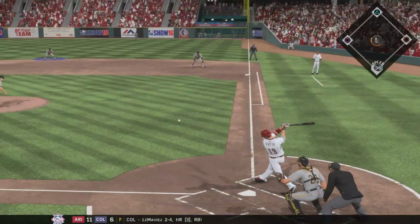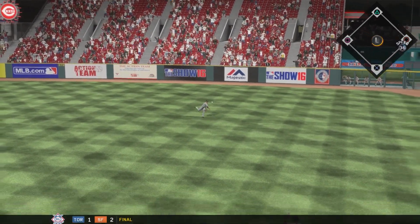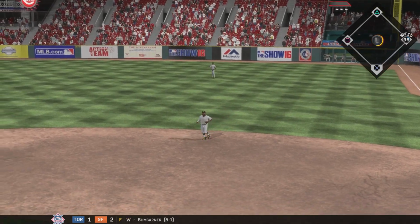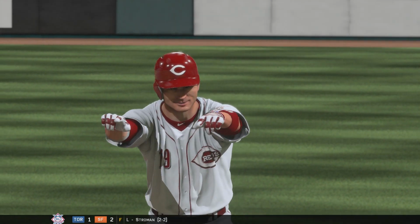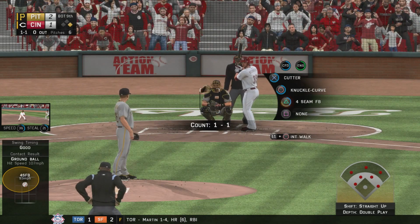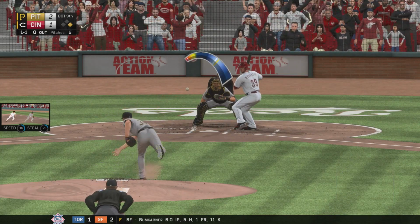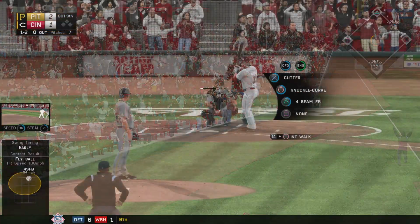Hit hard on the ground to the right. A dive, but he can't get a glove on it. It's through for a base hit. Not too many balls hit solidly tonight. Just their 6th hit of the game. So now they need to figure out some way to string a few of these together. Devin Mesoraco comes to the plate now with the tying run at first, so he'll be looking to drive a ball into the gap here.